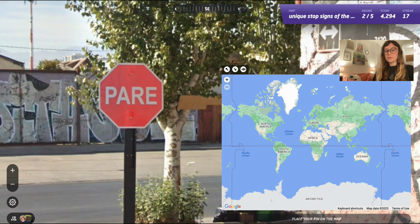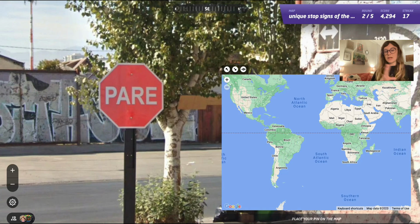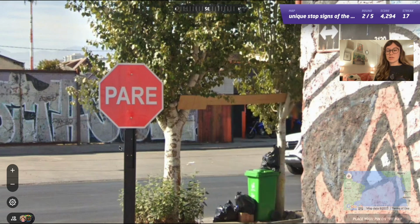And then here we are. I decided to include this. I mean, we all know that in South America, it says pare on the stop sign. And in all of Central America, it will say alto, which actually is very helpful to know. It can let you know where you are right away if you're ever not being able to figure it out. What's interesting, and why we know that this is in Chile, is because there's this little gap, if you can see it, in the pole.